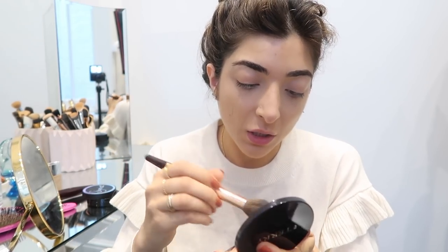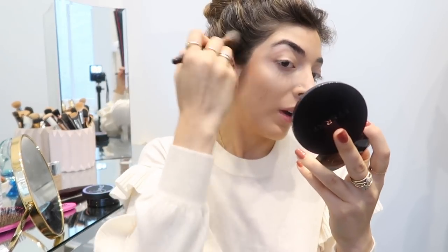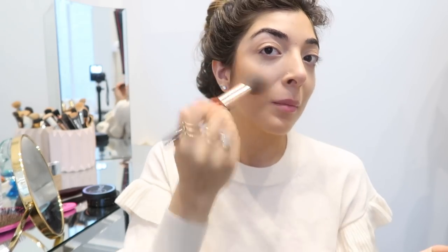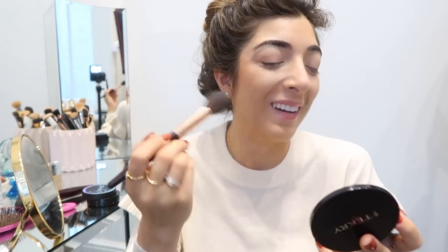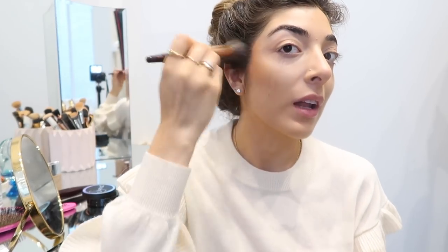I am really liking it at the moment. I'm using this new Terry Dual Expert Compact Powder. I haven't used this before, and I'm not actually sure how you're supposed to use them. I haven't looked it up, so I'm just winging it. Actually, this is a really nice bronzer color. That looks good enough to me.